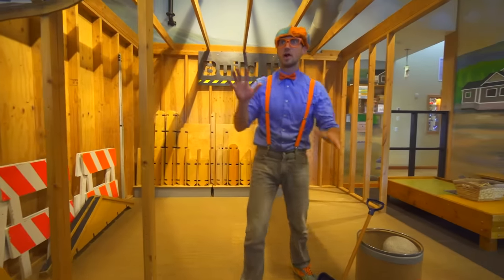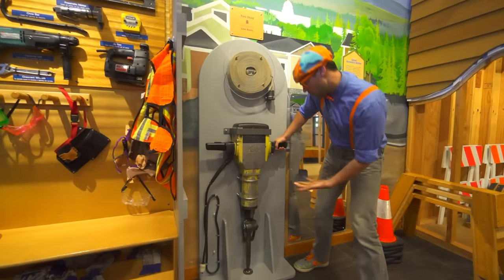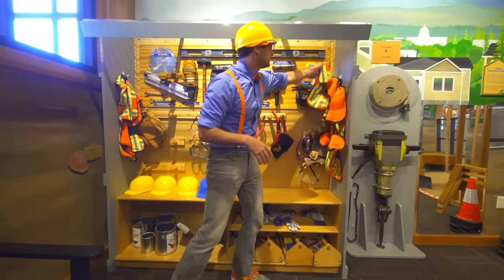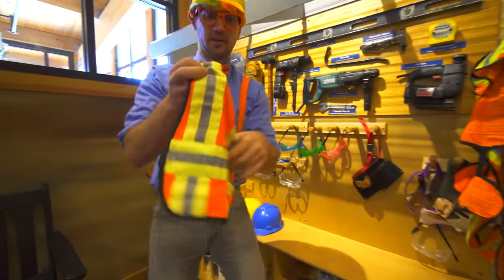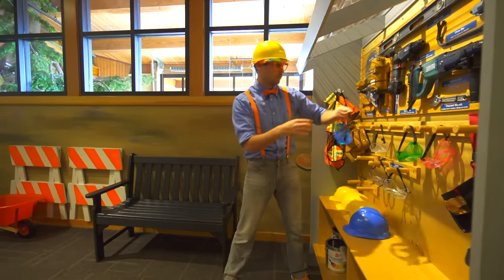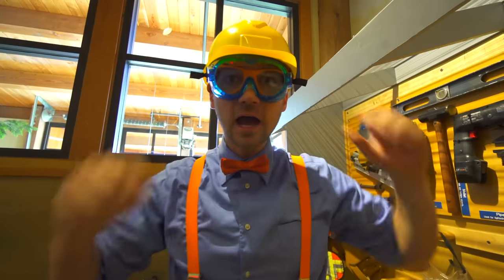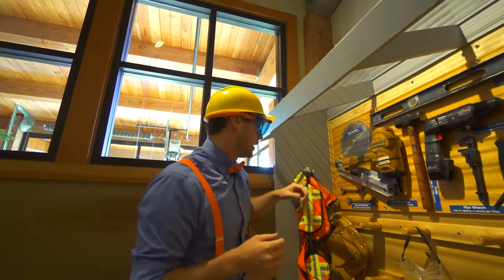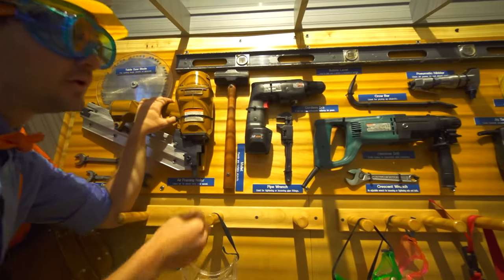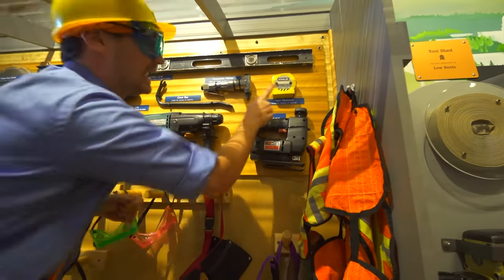Let's go look over here though, at all the tools. Like this jackhammer. Wow. And, oh, a hard hat. And a safety vest. Whoa, that's very small. Maybe I won't wear a safety vest this time, but I will wear a pair of blue safety goggles! Ooh, and look, a nail gun, a drill, ooh, a mallet, wow, a crowbar, ooh, and a jigsaw, and a tape measure.